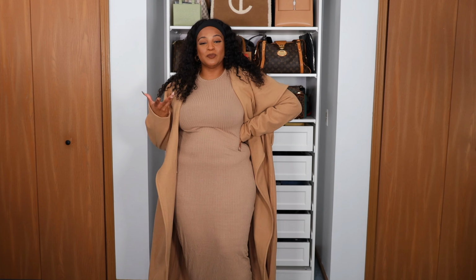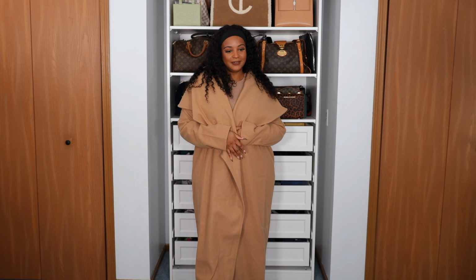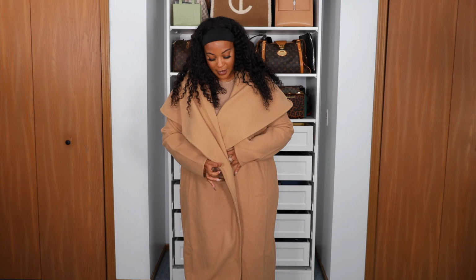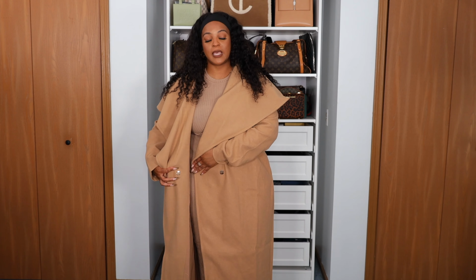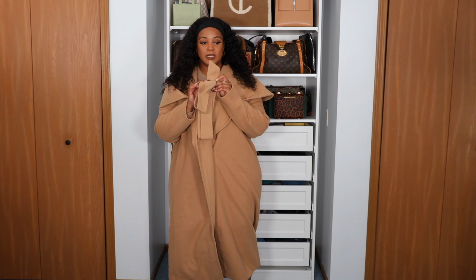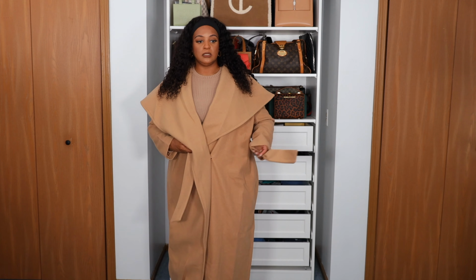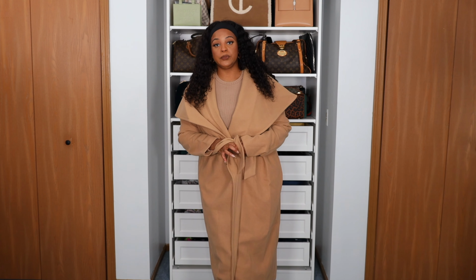Take it in. My camel mocha dreams are coming true. I cannot. This is fabulous. Absolutely fabulous. This is their classic waterfall coat. This does come with a belt and there's loops to it. I just didn't loop it, but you get the gist.